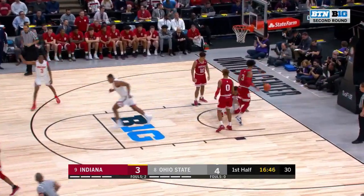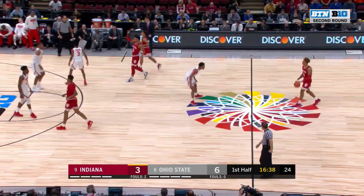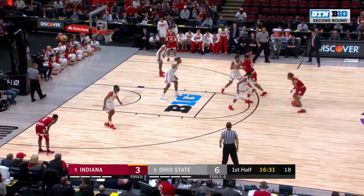Keyshawn Woods, little turnaround as bodies hit the deck below. I think he is really critical to Ohio State's chances, not just here, but moving forward. A fifth-year grad transfer, somebody that can handle the basketball, a 2-to-1 assist-to-turnover ratio, can also make shots when given the opportunity. Woods transferring from Wake Forest.